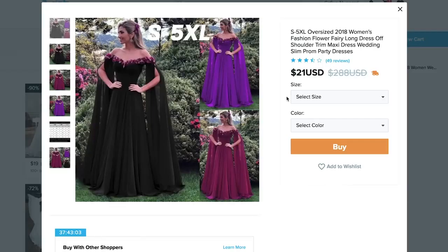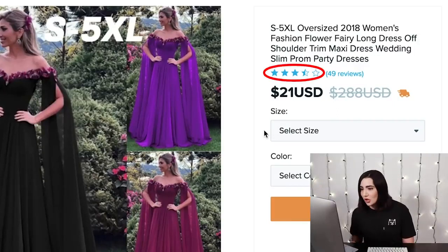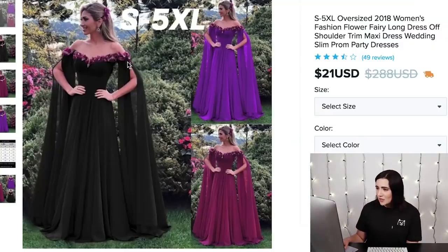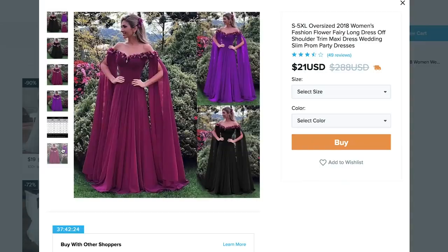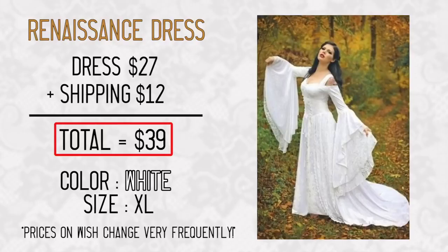This other one is kind of interesting though. It is slightly less well reviewed at 3.5 stars. To me, the reason I like it is because of this long cape sleeve. I wouldn't call it a bat sleeve. It's kind of like a Maleficent sleeve, if you will. It is a pretty cool dress, but I see the other one everywhere, so I feel like I have to try it out. So I'm gonna add that one to the cart.